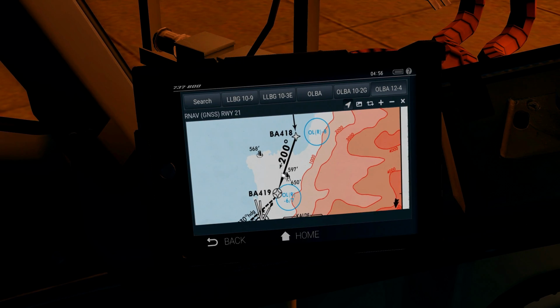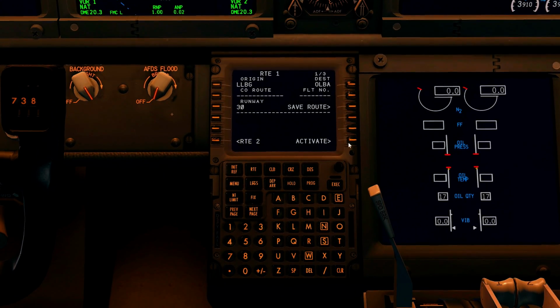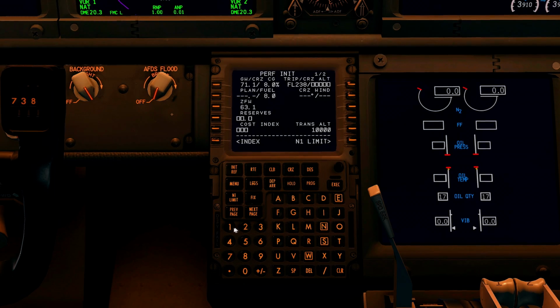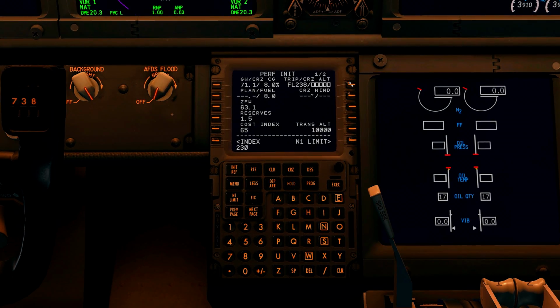Okay, so as we're all set there, go and get the airport's elevation 85, which is fine. We're going in for 230. We'll switch over the buses now, so we've got the APU gen on, the yaw dampers can now come on, we can switch over the engine leads, go back to our routing, we can activate that now, and go to our perf, get a perf in. We've got reserves of 1.5, cost index today is going to be 65. Go 230, which is set.